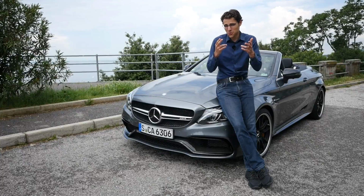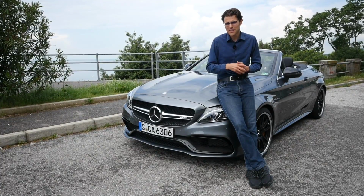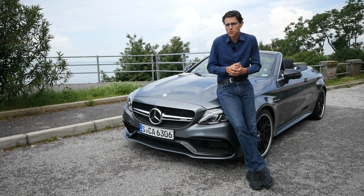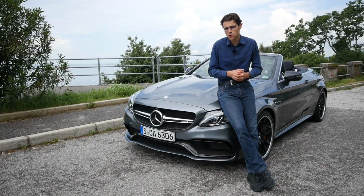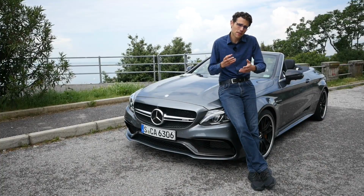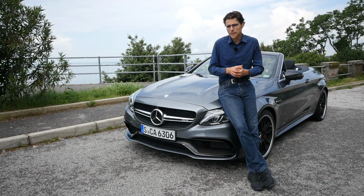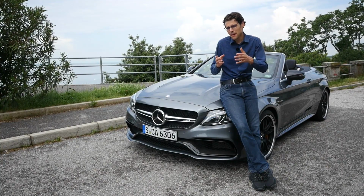And the question is, do you have the money for it? And do you need such a power? Because we've seen as soon as the roads are a little bit wet, there's even too much power to really be able to control it. So the best pick for an AMG model, price performance, would be the C43. So I would more pick that one.